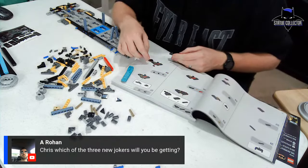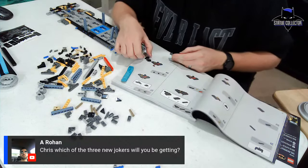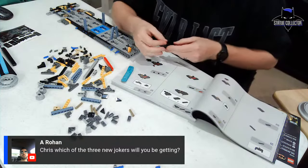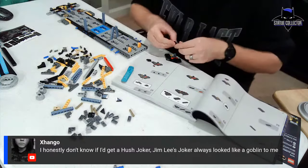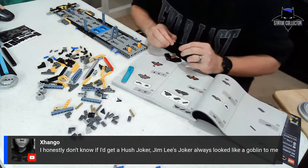Which of the three new Jokers will you be getting? Which one are you talking about? I have no clue. Hush Joker, Jim Lee's Joker, looks like a goblin.